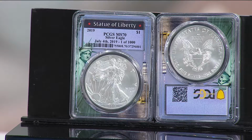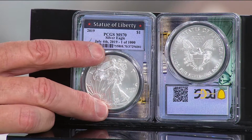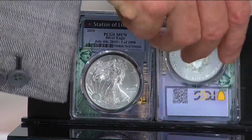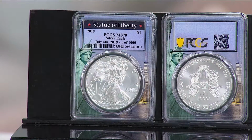Well, my company is also exclusive to PCGS, with the Statue of Liberty core that holds, as you can see, the 2019 Eagle. Now here's what we did. We made these on July 4th, 2019. There's 1,000 coins, and 1,000 coins only. That's it. That will ever be done in the special Statue of Liberty core that you can see right here.